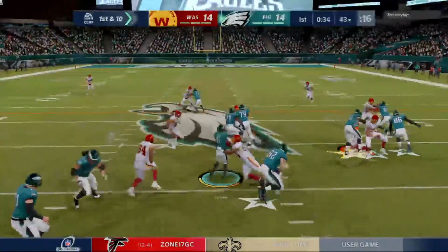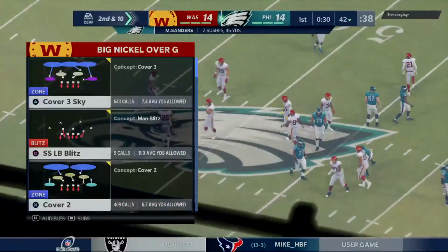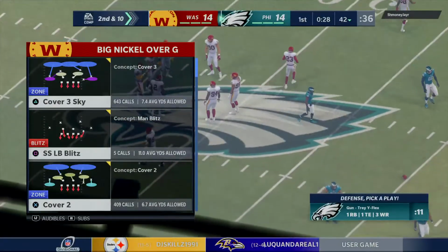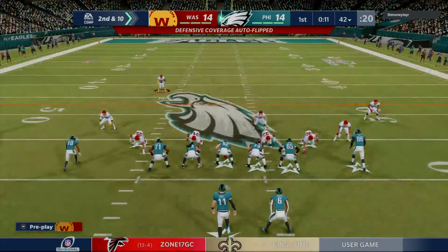On 1st and 10, it's Sanders. And he is stopped immediately there. The ball carrier, bringing him down there, Jonathan Allen, at the line of scrimmage. Now that's a mountain of a man that just made that stop, isn't it? But he's more than that. This guy's nimble and quick, more than a space eater. He just made a great play there.